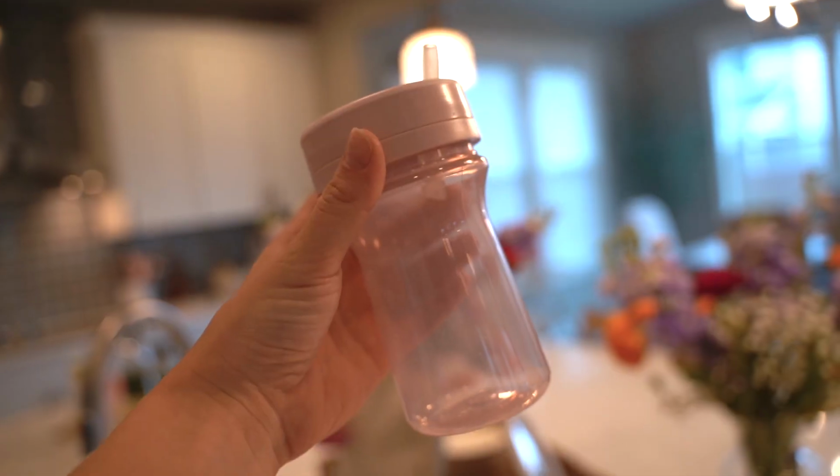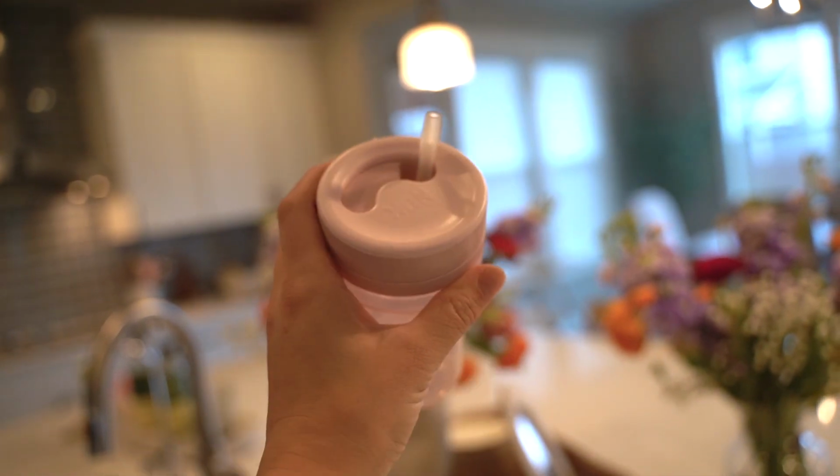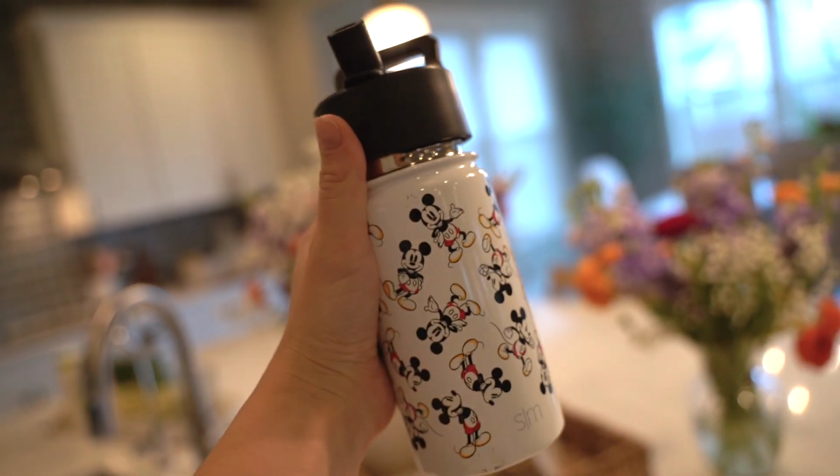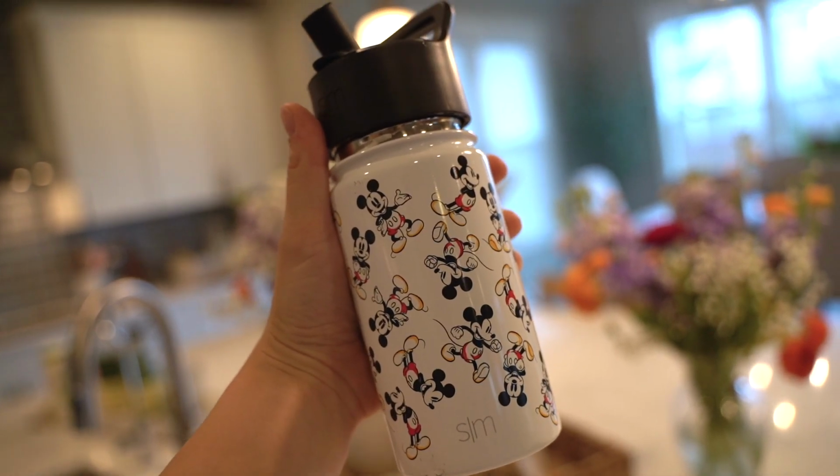We used the Nook cups for a while, the weighted straw cups, and I do like those, but there's so many little nooks and crannies. I found it hard to get it totally clean. Every time I would do a deep clean, there was mold hiding somewhere, which obviously you don't want in your cups. And then we also have some of the Simple Modern insulated cups. Those are great as well, especially if we're trying to keep drinks cold while we're out and about.